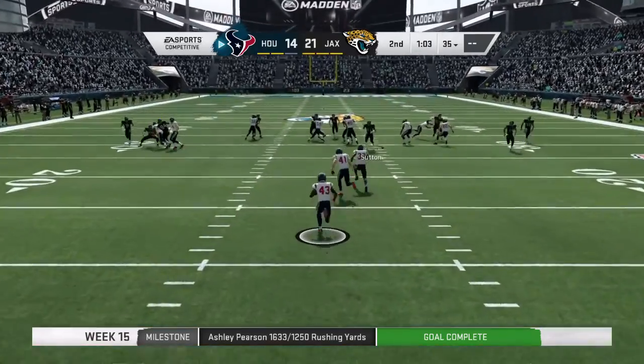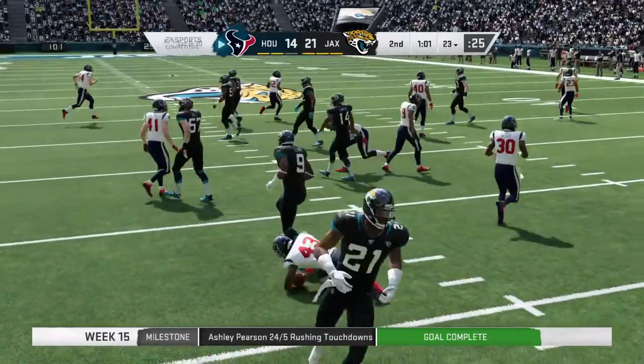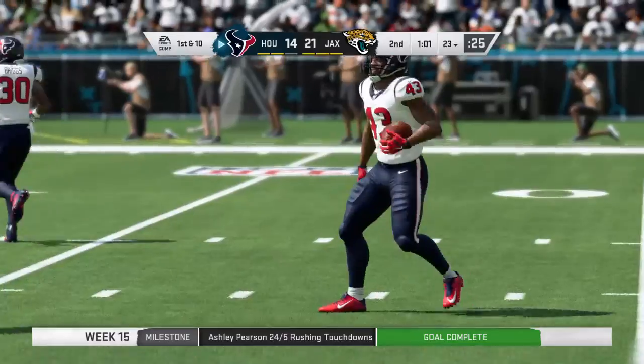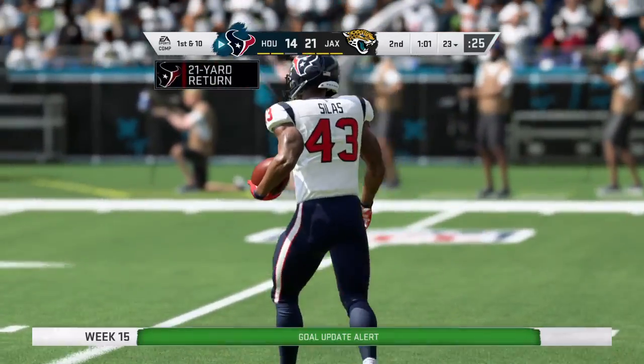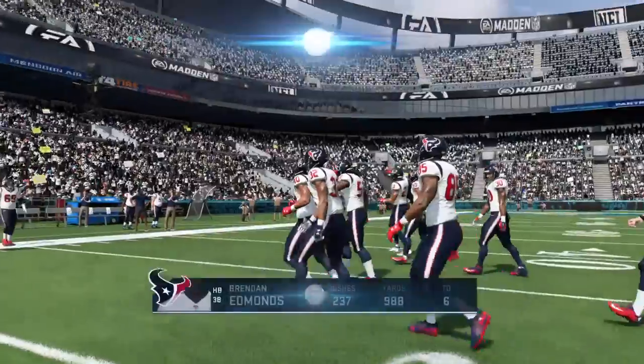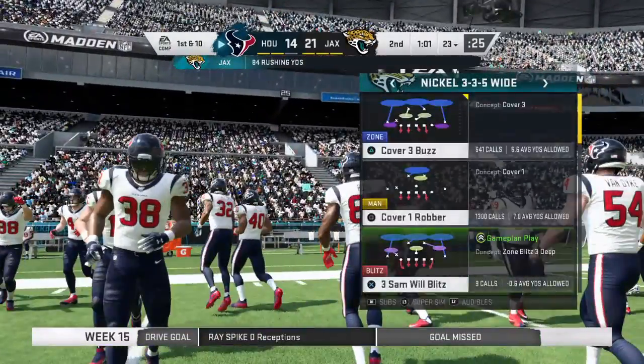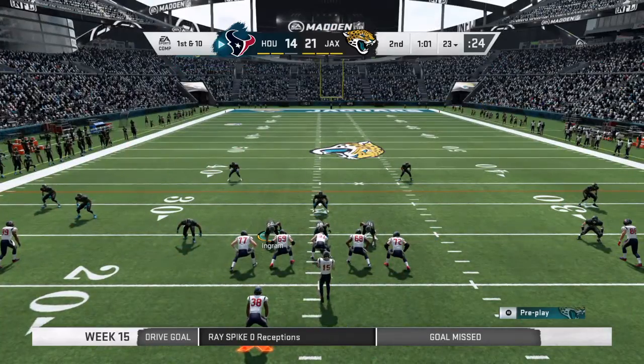This fielded at the 2. And he'll get across the 20 before he's brought down at about the 23-yard line. There again is the running back as he trots onto the field. Now he's having himself a little bit of a banner game. His team right now, though, losing.